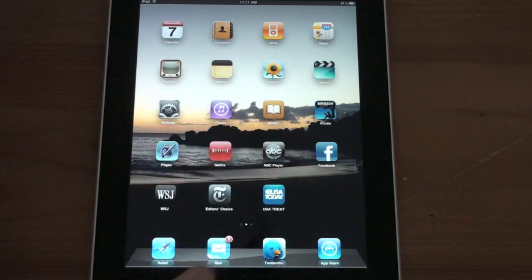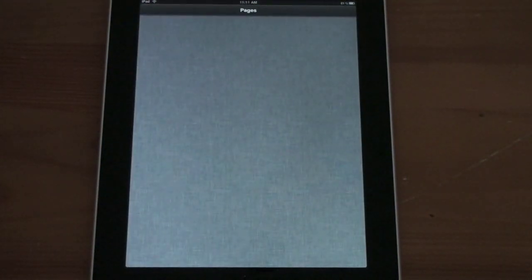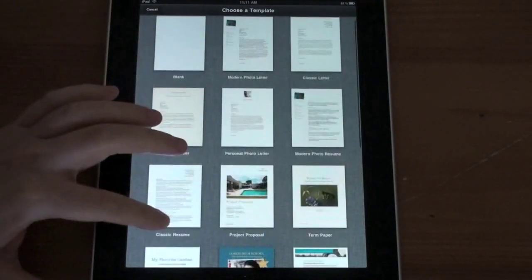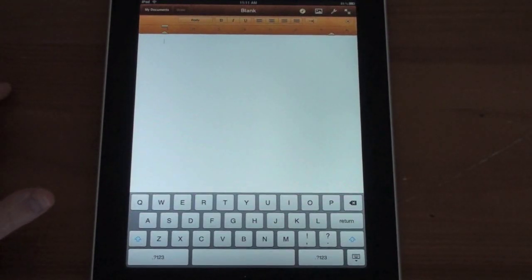Pages is one of the applications I've found myself using quite a bit. This is a word processing program, Apple's answer, I guess, to Microsoft Word, mobilized for the iPad. You can pick all the templates that you want. We'll go ahead and pick a blank one. It's a relatively full-featured word processing program.